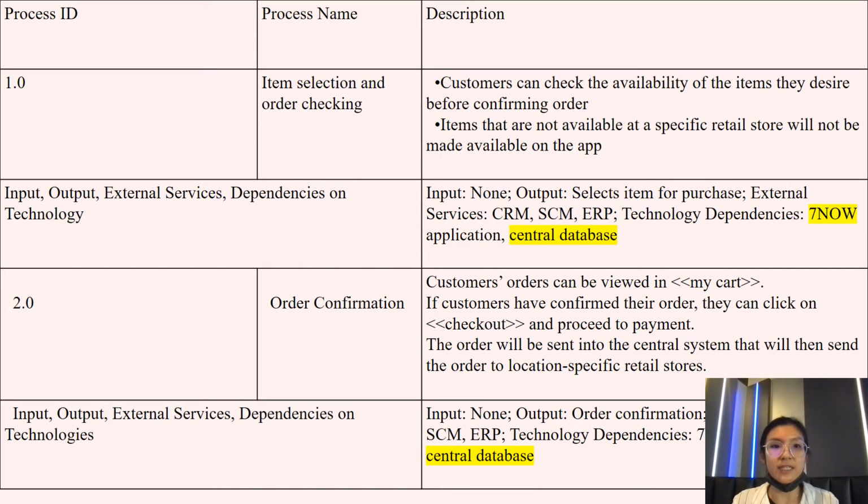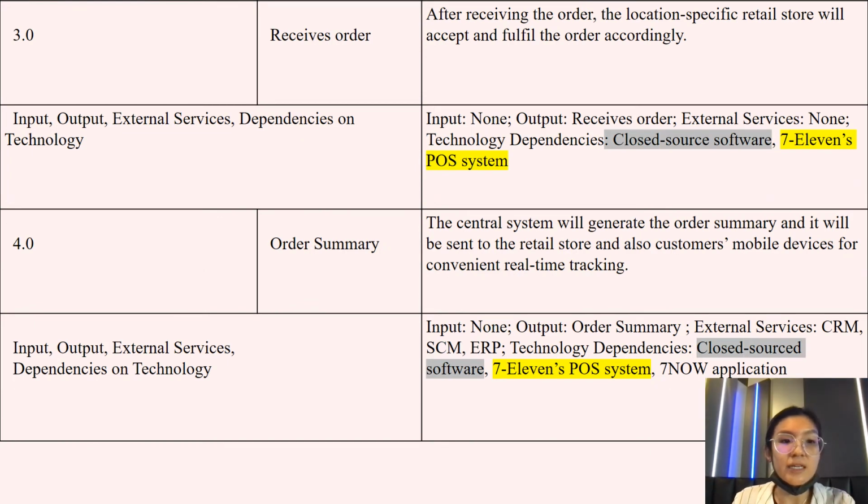Looking at the process in more detail, contrary to the previous ordering model, the first step of our improved ordering process is item selection and order checking. First, customers can view the product catalog on the app, and the availability of the items will already be shown according to the stock list on the central database. Then they can simply add their desired items into the cart. The second step is still order confirmation done by HQ. And then the order can be immediately sent to 7-Eleven's point of sale POS system. Lastly, the POS system will generate the order summary that will be sent to the retail store and also customers' mobile devices for easy tracking.